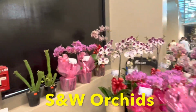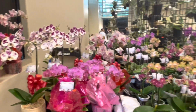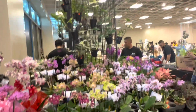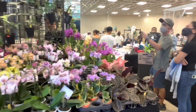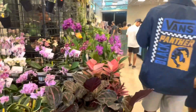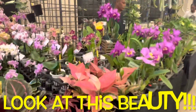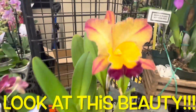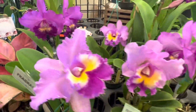And here we are at the booth of S&W Orchids. Take a look at how many plants they have here today, guys. Amazing, right? Not only do they have beautiful orchids, but they also have cactus, air plants, and house plants as well. And if you guys think this display is impressive, check out my video of their nursery. If you guys haven't watched it yet, definitely worth watching.